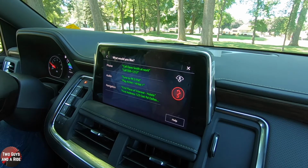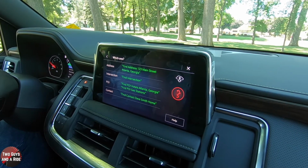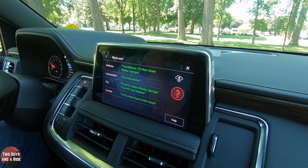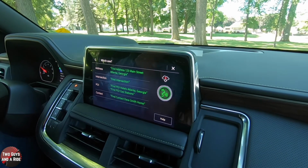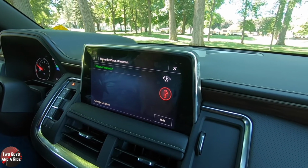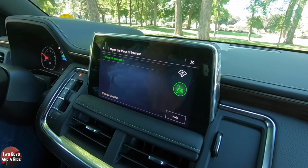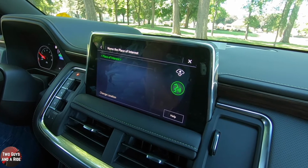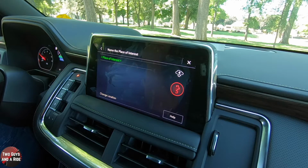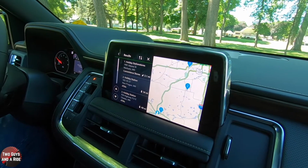What would you like? Navigation. Before we go on, please say address, place of interest, intersection, or contact. Point of interest. If you are looking for a place near your current location, please tell me the name. Otherwise, say change location. Holiday gas station. I'm on it, searching for Holiday Station nearby. I'm finding more than one match.